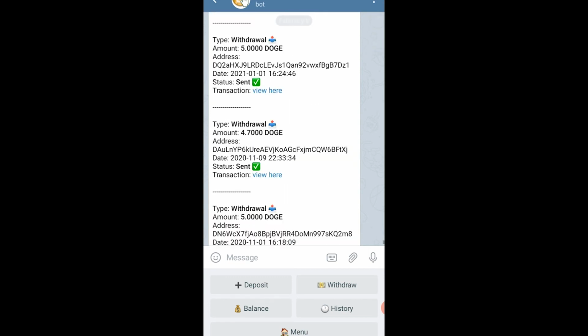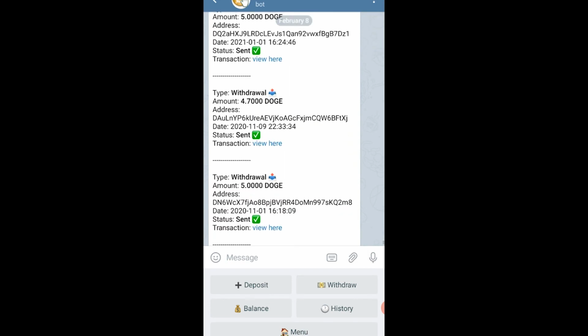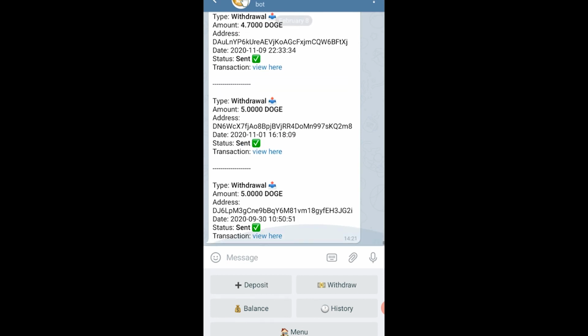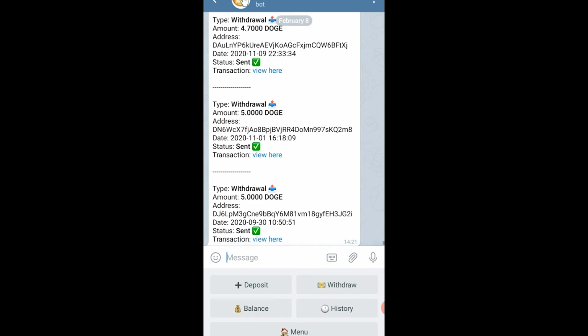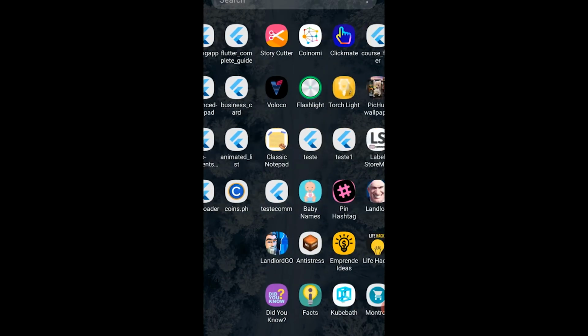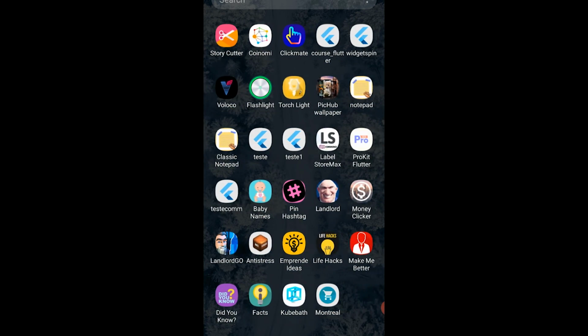Let me show you first where my wallet is. This is the wallet that I normally use when I want to withdraw free money. The main problem is that this one will not work well, because I'm recording my screen and this wallet doesn't accept screen recording. You guys know already. Let me just open my camera.